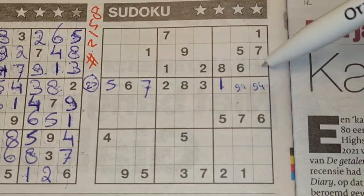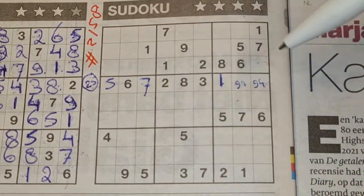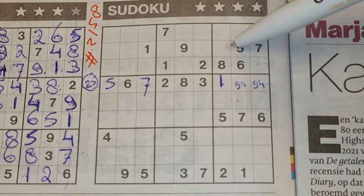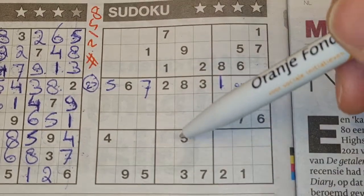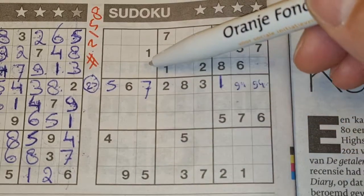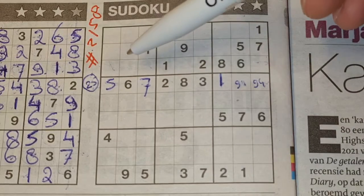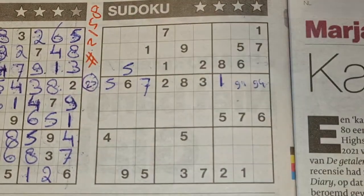In the third row, we see here 1, 2, 3, 4, 5 missing numbers. One of the missing numbers is a 5. We see here 5 in this big square, so no 5 in that box. Here also a 5, so no 5 in this box. Here 5, no 5 in that box. Here 5, no 5 in this box. 1 box left, the 5 should be there.